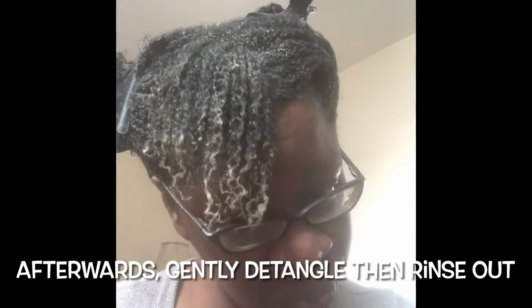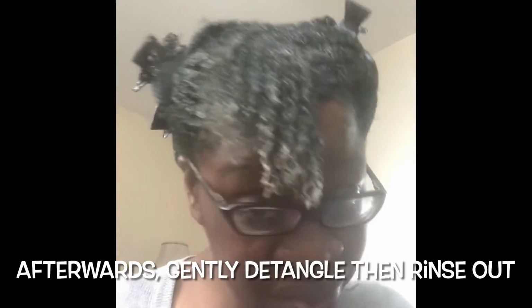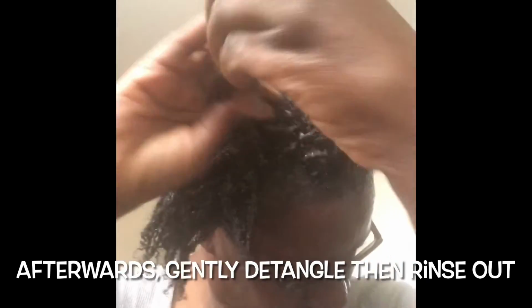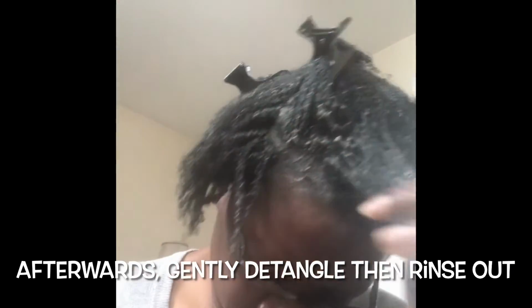But look at that. Look at those curls, those coils, so beautifully defined. Absolutely amazing. So I'm just going to continue to detangle the rest of my hair, and then once I've done that, I'll rinse it out.